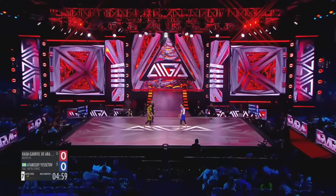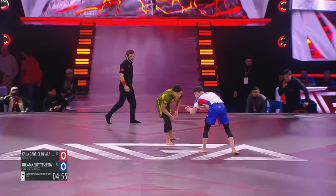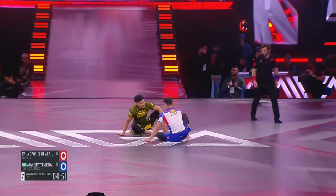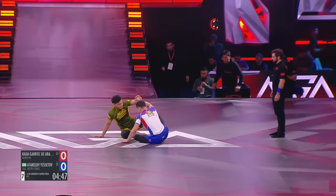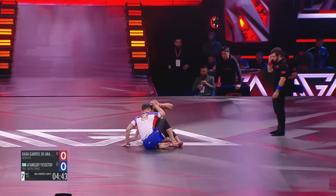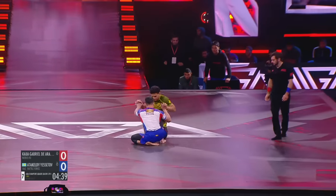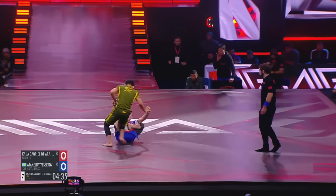Here's some of that dueling leg lock action from earlier in the match. There's a lot of pressure on that leg. Esetov, look, he almost rolled his eyes back in his head. Like, are you seriously trying to take my feet? Round three, final round.